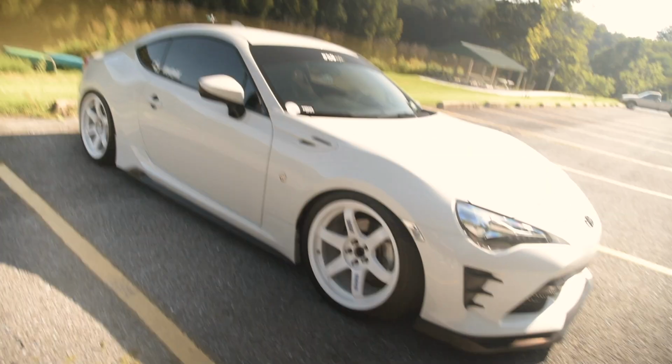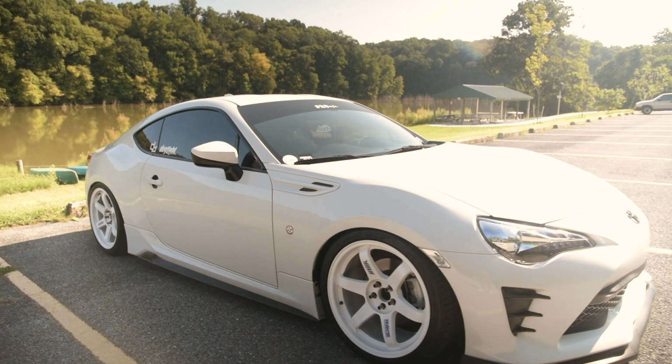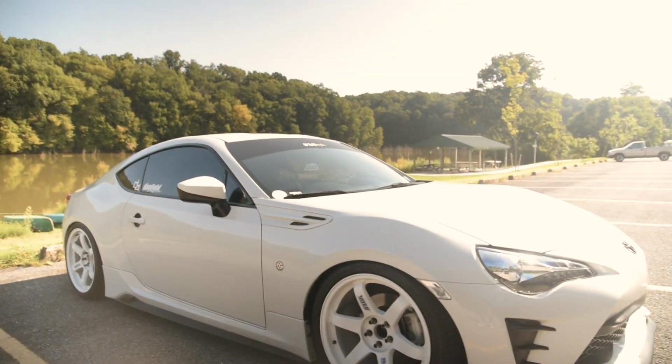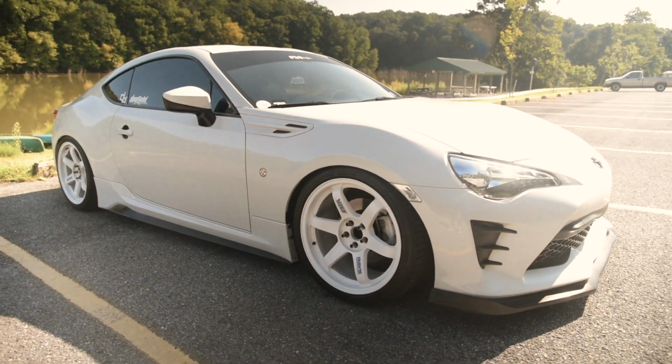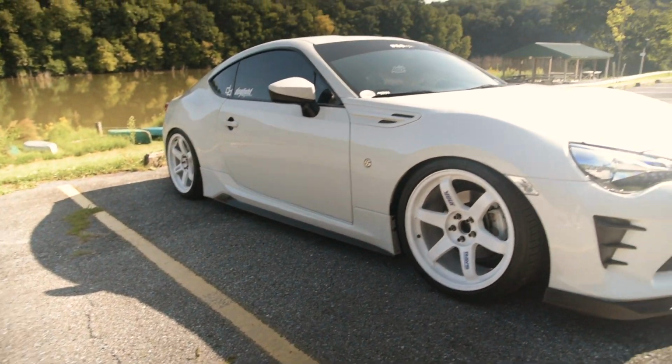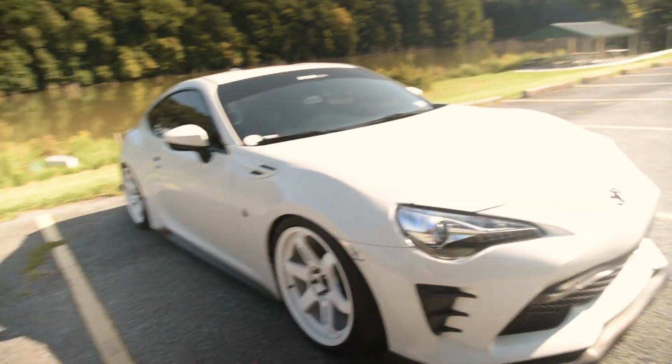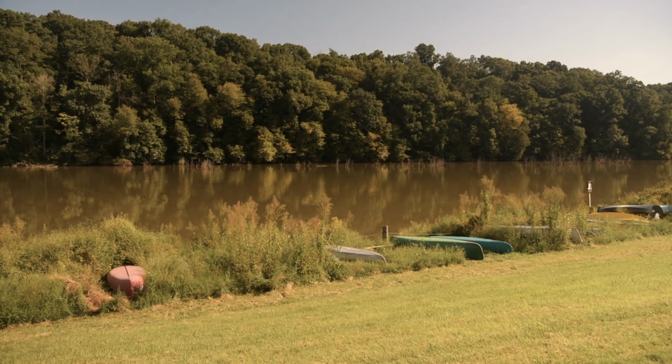So for those new to the channel, this is my 2020 Toyota 86 base. Got this car about 4 months ago and I've already done a few things to it. This car was bone stock from the dealership, had about 3 miles when I first test drove it, so this car is literally brand new.